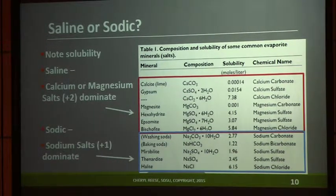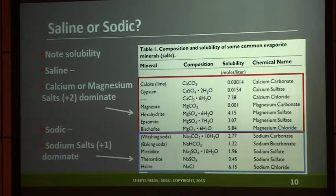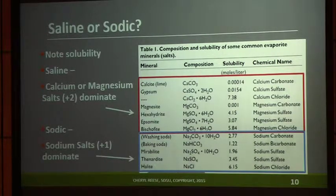The salts that are really soluble are the ones that move up fast. A lot of these sodium salts, sodium chloride, have a high solubility. So the higher the number here, the more soluble the salt. The sodium will move up fast in the soil profile. It gets up to the top, it causes the soil to disperse, it seals up. Now you have a big problem. How are you going to get that salt out of there?